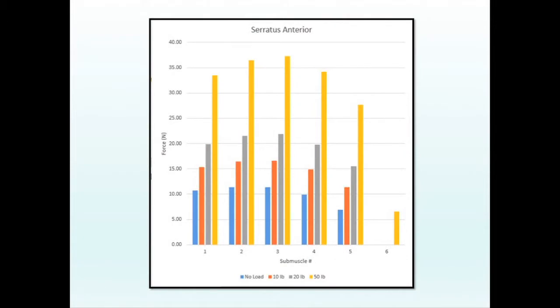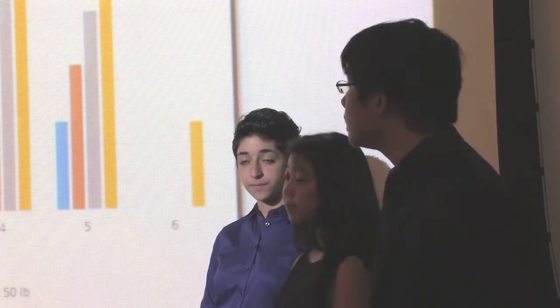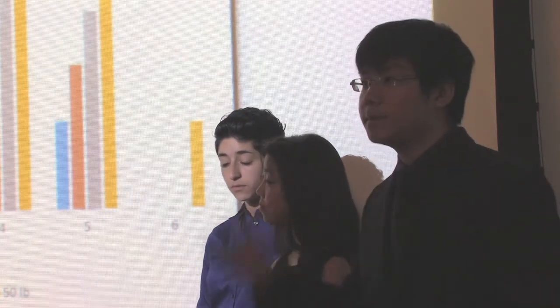In addition, we decided to take a look at several other muscles, and we were able to pinpoint 2 that were also affected greatly as we applied more and more load. In this case, you can see how the serratus anterior experienced in some cases 4 times the normal amount experienced when it had no load. We also took a look at the deltoid muscle, which experienced similar increases.